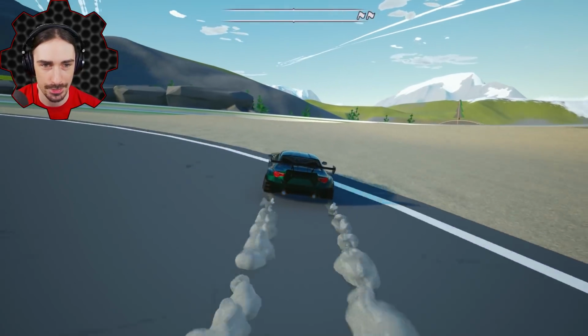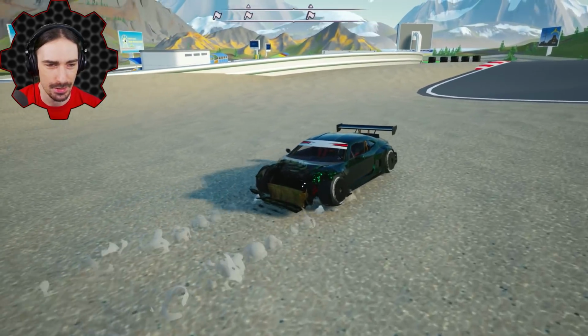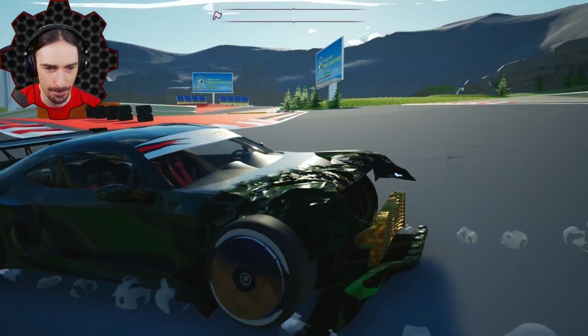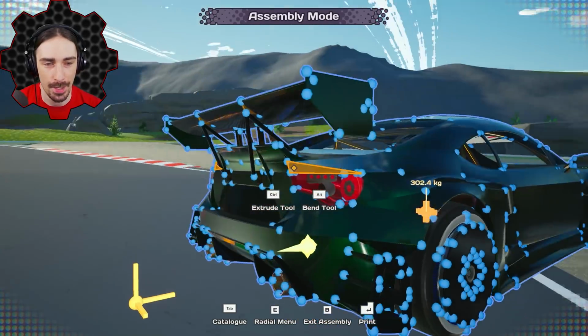All right, let's go ahead and do a head-on collision. Ooh. Ooh, yep, that's gonna cost quite a bit to repair. Look at that front grille, though. That's a nice looking grille. All right, well, I hope you guys have had your minds blown as much as I have once again in Main Assembly, the game of just mind-blowing potential.